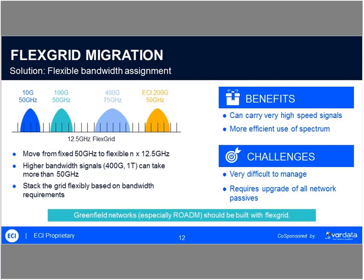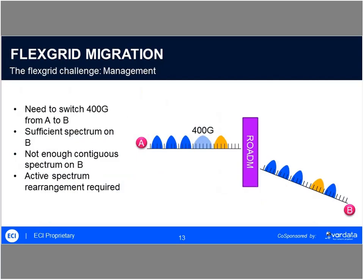The challenge is, when you go to flex grid, it's relatively difficult to manage, and of course, everything's got to be upgraded at once, because if you do this on one of them and the other one's not upgraded, you're going to start losing your signals, and that's a bad thing. In terms of why it's difficult to manage, well, think of something like this. If you've got a signal moving, say this 400 gig signal at A, and you need to go through a ROADM and switch it over to B, your network management may come back and say, yeah, I've got plenty of bandwidth over there.